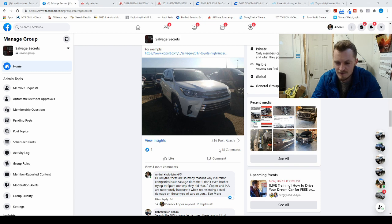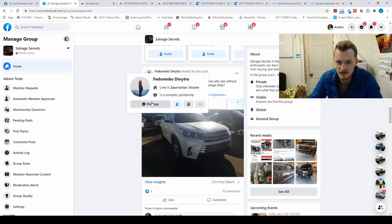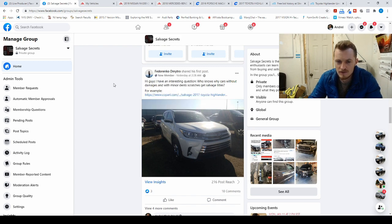And obviously there are a lot of things that go into it, and I covered a lot of them in my videos before. But there is one cool little trick that I wanted to show you today that I don't think I spoke about before. And how do you tell if it's a dealer or insurance company car? So let's look at this Toyota Highlander that one of you guys posted in the group the other day, Dmitro.